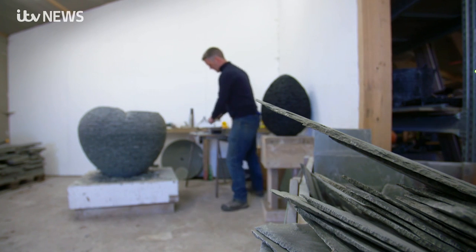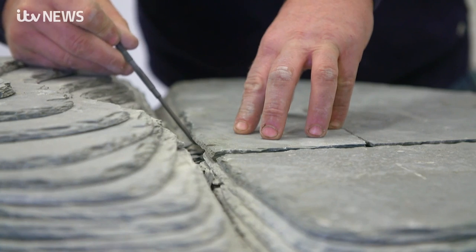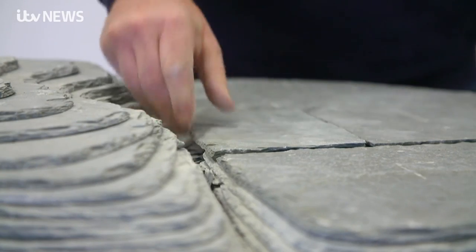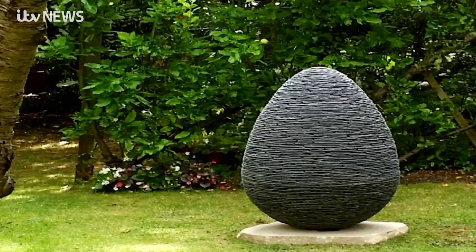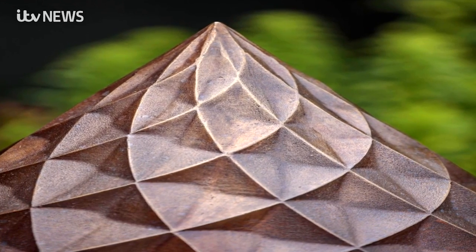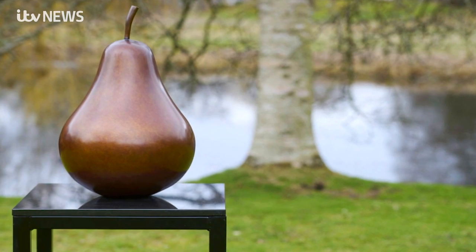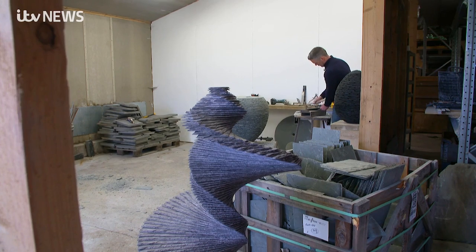I always feel a bit uncomfortable calling myself an artist, but I guess that's what I am. It's always a bit like beauty, in the eye of the beholder, really. I'm certainly not a stonemason. I've had no stonemasonry training whatsoever. Well, I guess it's the same with my sculpture. No training at all, other than the fundamentals that my dad taught me, dry stone walling 40 years ago.